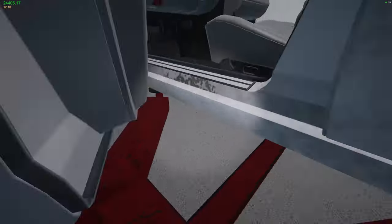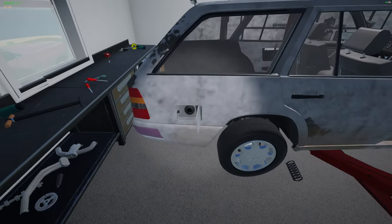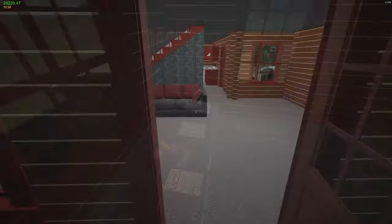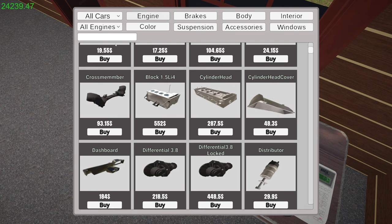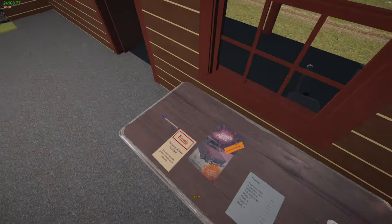I don't think there's fuel. Three, even a fuel tank. I don't even know where the wolf fuel tank goes, to be honest. But that tells me that it's no fuel tank. So I took a look, and as it turns out, the gas can for a wagon is very specific. There we go.